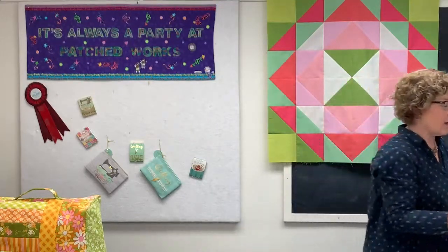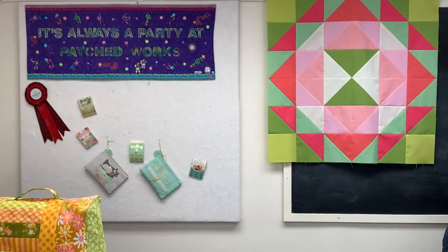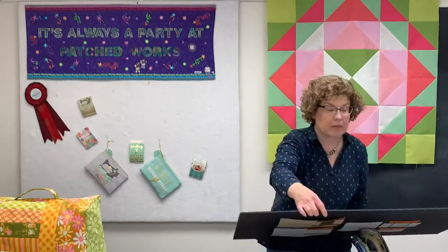So we have an 8-inch block in this pattern.